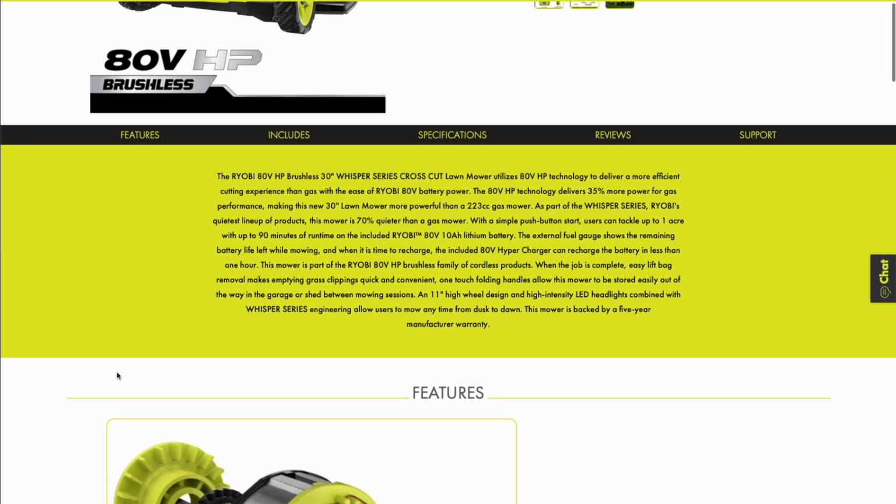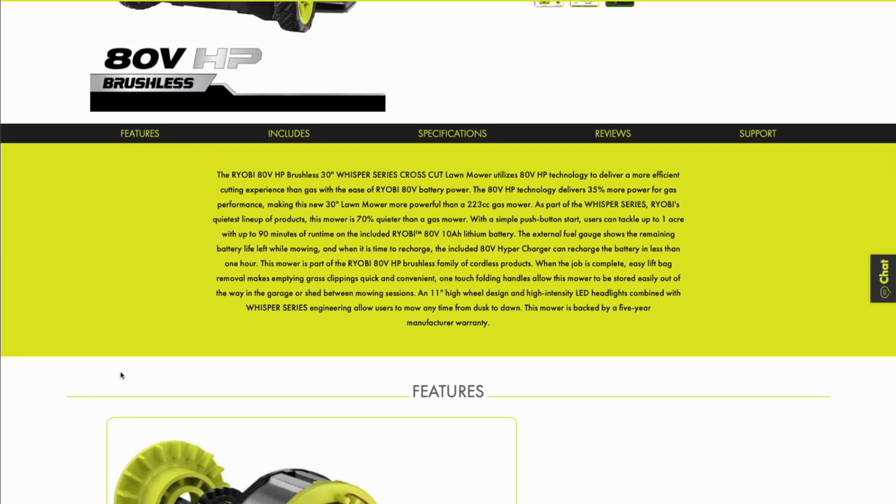It says the Ryobi 80-volt HP brushless 30-inch Whisper Series crosscut lawnmower, that's a mouthful, utilizes 80-volt HP technology to deliver a more efficient cutting experience than gas with the ease of Ryobi 80-volt battery power. The 80-volt HP technology delivers 35% more power for gas performance, making this new 30-inch lawnmower more powerful than a 223cc gas mower. As part of the Whisper series, Ryobi's quietest lineup of products, this mower is 70% quieter than a gas mower. I'd love to put that to the test.